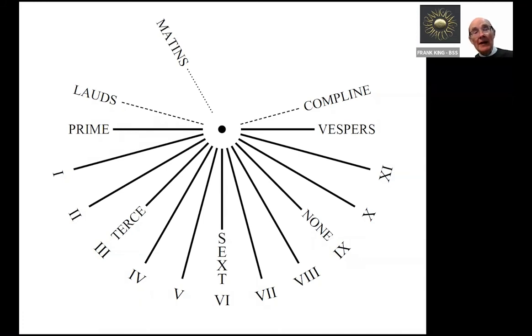Now, it's all very well coming up with a pattern like this. It's quite a separate matter to expect people to adhere to it. Nevertheless, quite early on, many writers used this as a kind of template as a way of life. Perhaps the best known example is the Rule of St. Benedict, written by St. Benedict. And he was not alone. There are other rules, the rule of St. Francis and others besides. St. Benedict is perhaps best known.